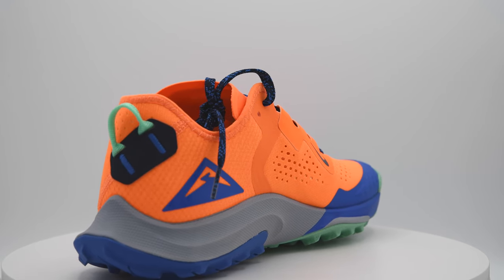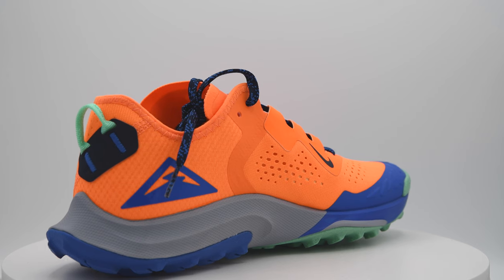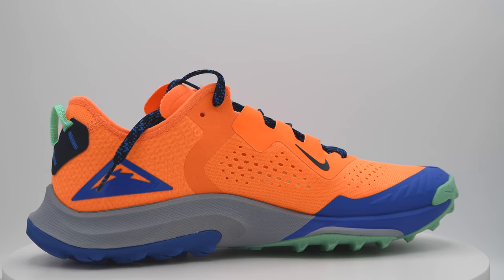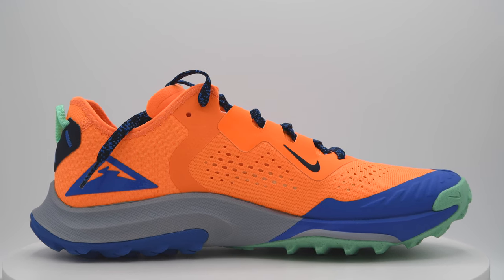This is one of their latest colors, this orange color, but they do have plenty of other options out there if you're interested in getting a trail shoe in a different color. Orange might not be for you.